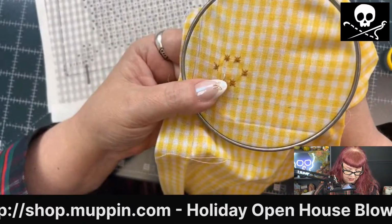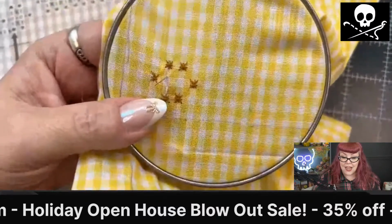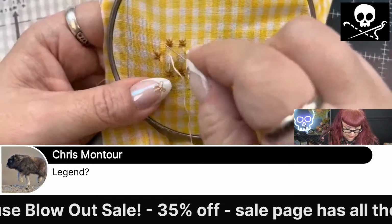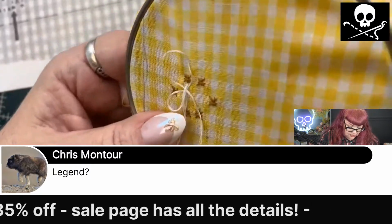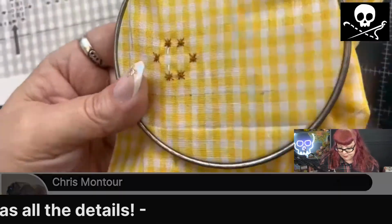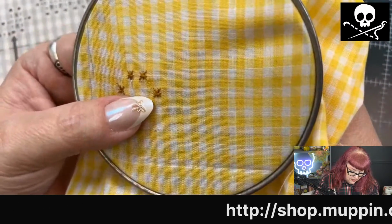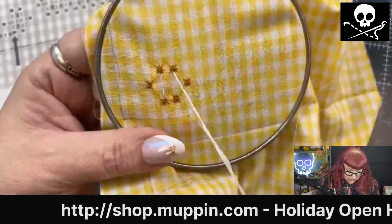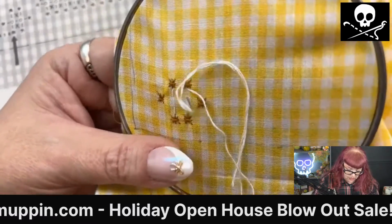So I've got these two. Yes, legend, like a map legend, where they tell you how many miles are in an inch and what symbols mean. That's what they need here, is what the symbols mean. So that's what's missing here. Oh well. And they did say in the directions that you should do all of the running stitches that go in one direction first and then go back and do the other direction.